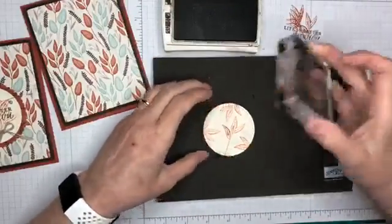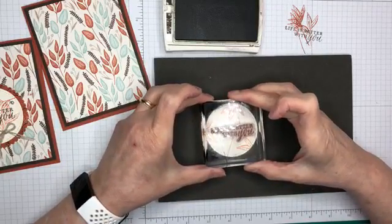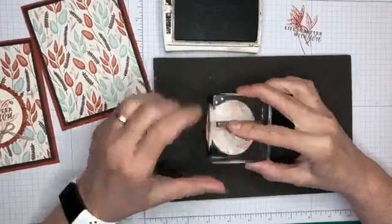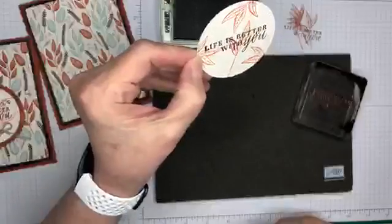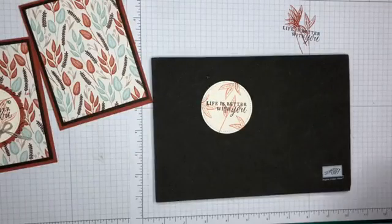So I just want to come over, it's part of the reason why I stamped off and did that second generation. I want to come over this to stamp my greeting, my sentiment. Oh yeah, that turned out pretty. I like that. I like the placement of it.